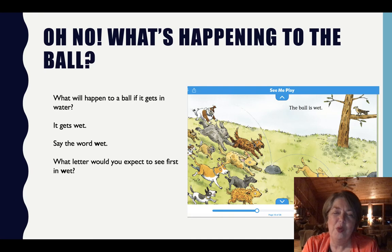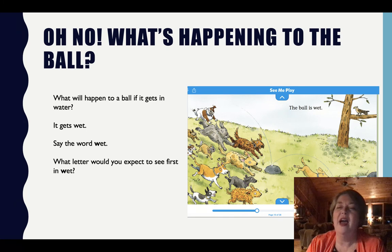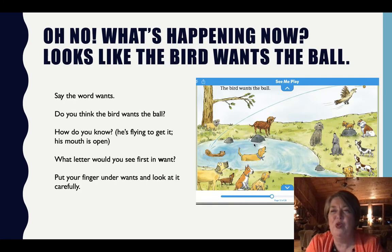What letter would you expect to see at the beginning of the word wet? Or I might say it like this. What letter would you expect to see first in wet? Notice that I'm not asking them to find it and locate it on that page because I want to leave a little work. Now, what's happening now?